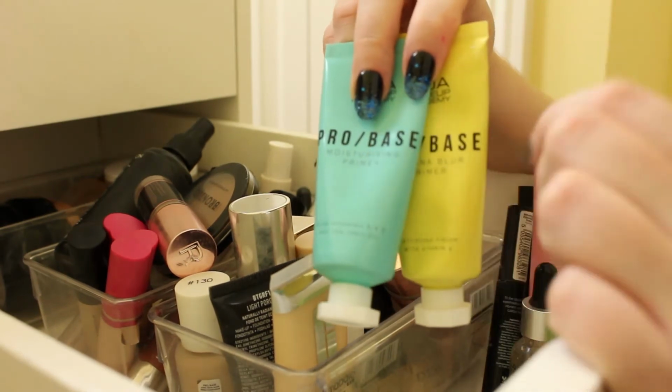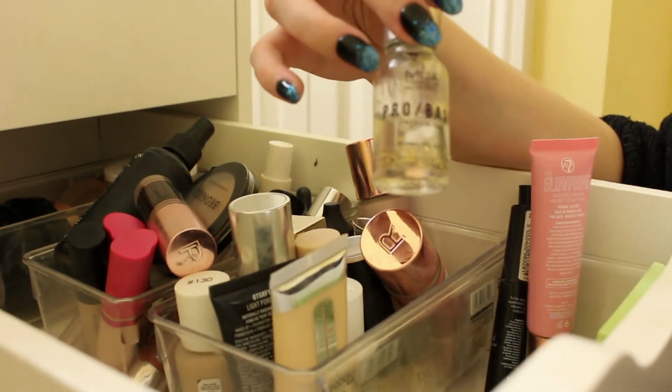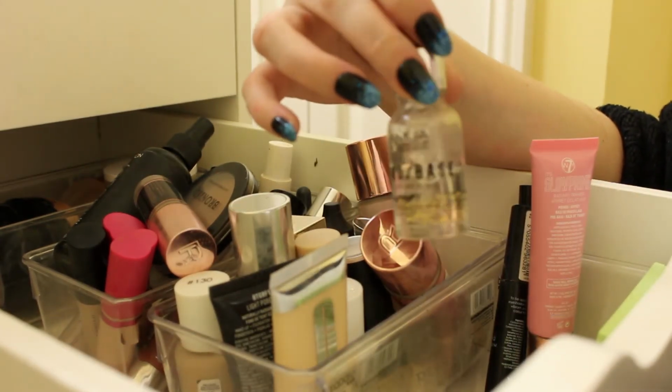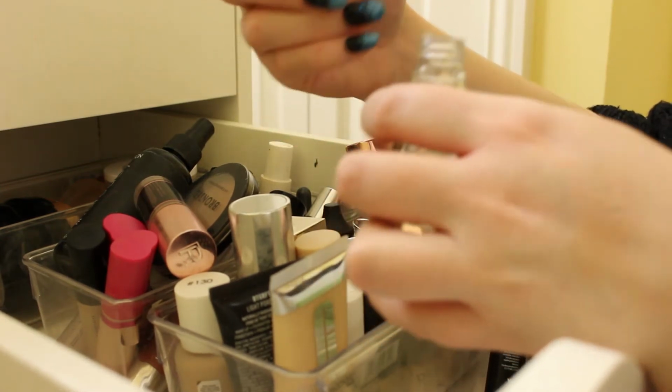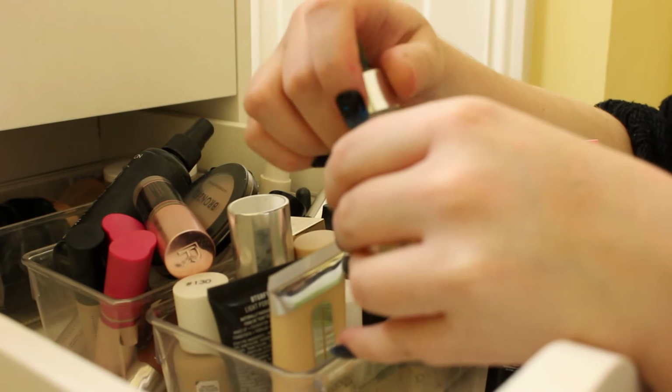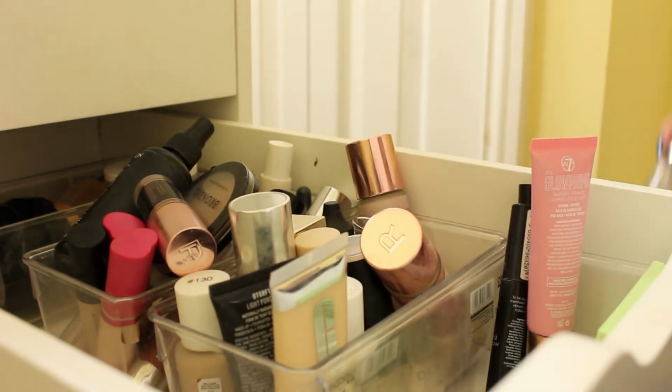I have a couple of MUA primers. I quite like this one. This one I'm a bit undecided about. I'm gonna keep them. I have the MUA Pro Base Primer Oil with gold flakes. Haven't used this in a while. Doesn't smell of anything. There's not much left in there. Maybe I should just try finishing it. Okay, it goes in the project pan box.